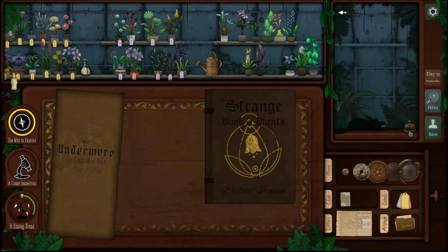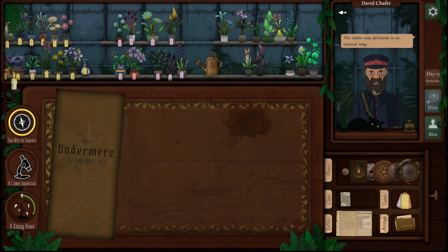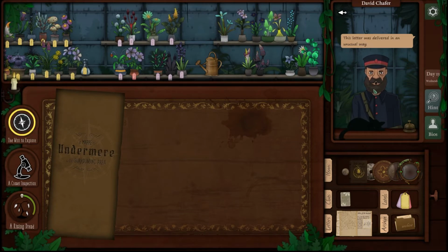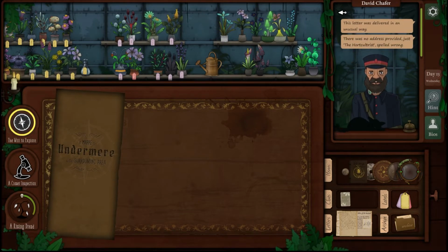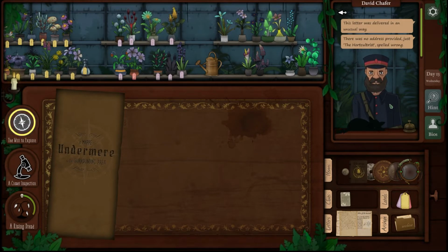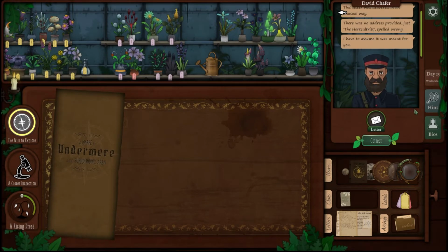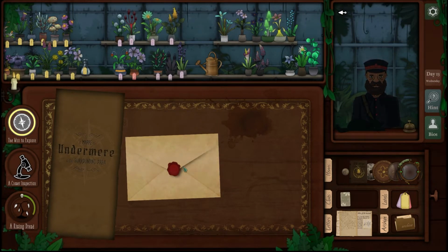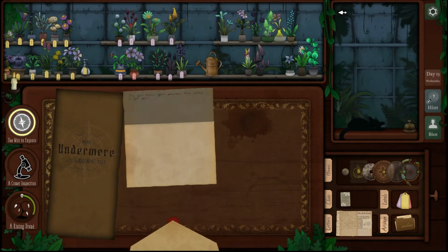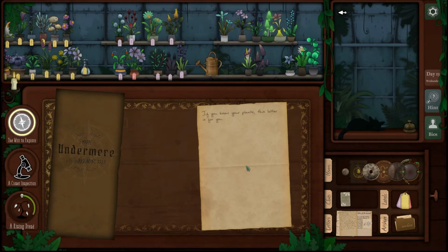Whoa. Next. Oh, we got a letter. This letter was delivered in an unusual way. There was no address provided, just the horticulturist, spelled wrong. I have to assume it was meant for you. If you know your plants, this letter is for you.